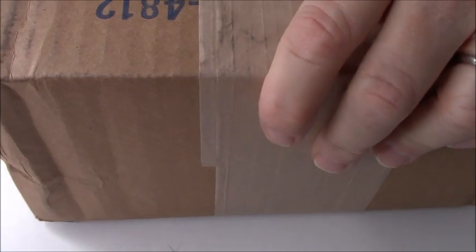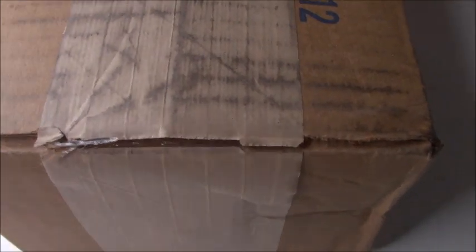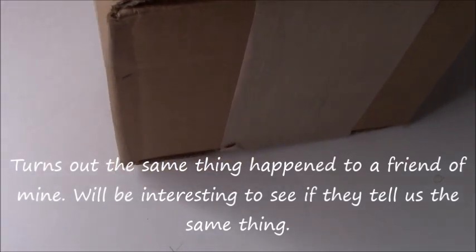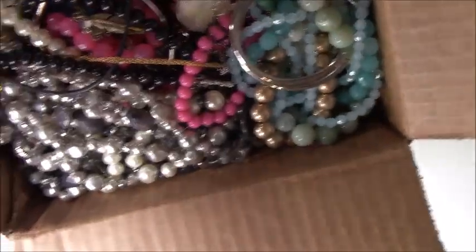I ordered 4 boxes, 2 on the 31st and 2 on the 30th, and I got 1 for each order. So I just wrote to Goodwill and told them, hey, where's the other half of my order? That's $100 of jewelry missing. At first I thought they delivered the first order in 2 boxes, but when I looked, it claimed both orders were delivered. Let me lift the camera up so you can see inside. Now, mind you, this is the bottom of the box, but we're going to dump it out and see what's in here. Dump it out, and the top will be on top.